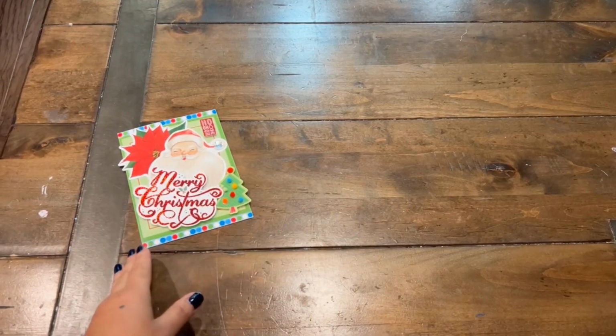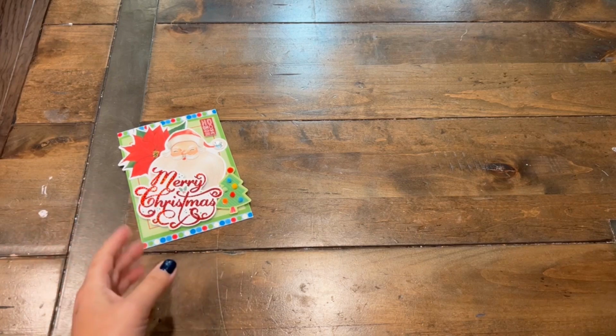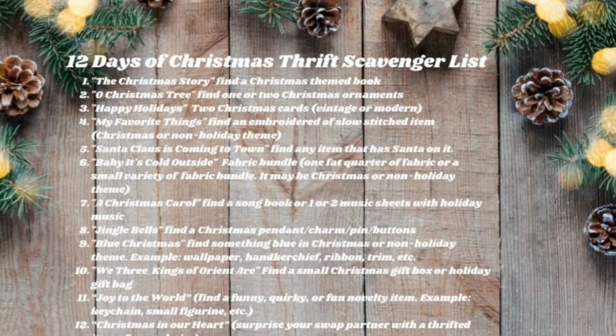A quick recap, we had a $12 budget for a scavenger style thrifting challenge, and we were to wrap all the 12 items that we were able to thrift from either a thrift store, flea market, or our very own thrifted stash at home. So it makes a fun advent calendar style unboxing for our swap partners.